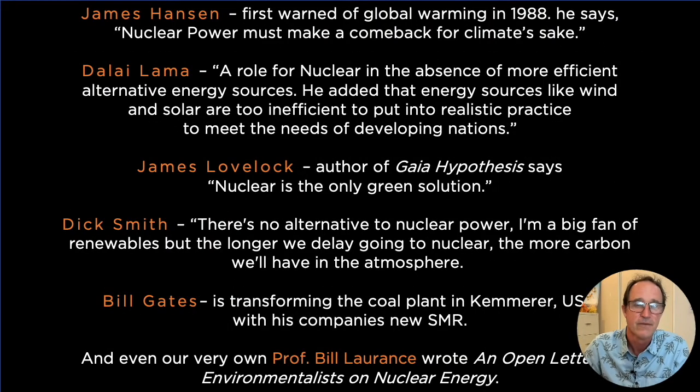James Hansen, the first scientist to raise the alarm about climate change in the US Senate, US government, he is a big advocate for nuclear power. The Dalai Lama understands that nuclear needs to be a part of the solution, otherwise vast amounts of land will need to be occupied by low capacity renewable energy, which is short-lived and expensive.